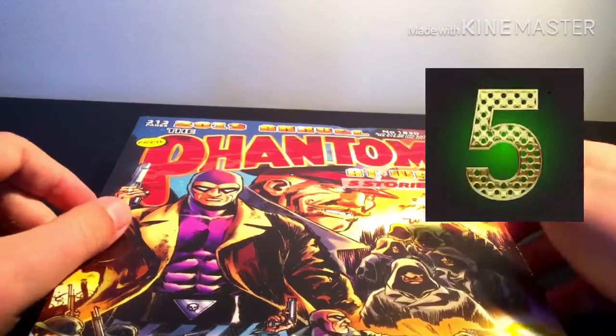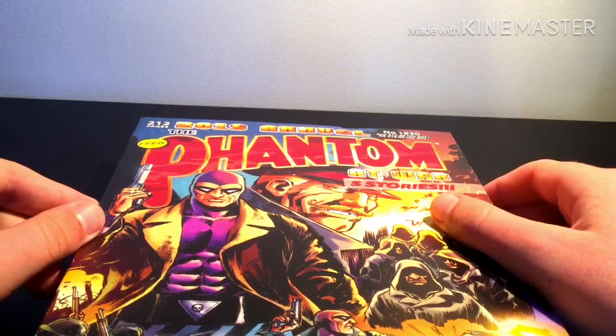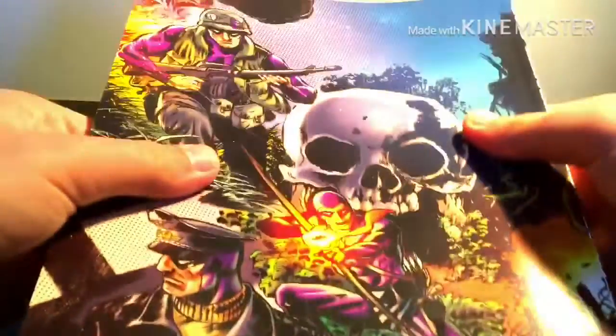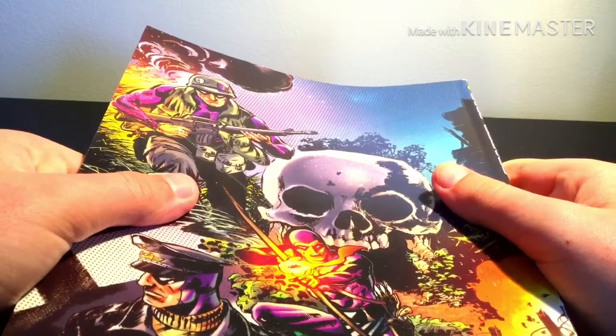Coming in at number 5 is 2019 annual Phantom at War 5 Stories. It's to do with Paul Mason. And it's pretty good. Pretty neat as well.